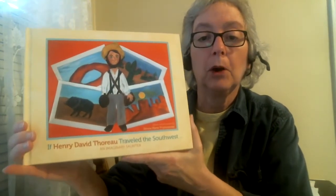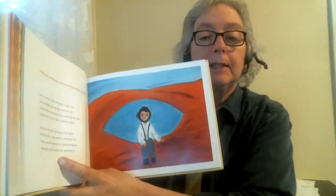So that's the first one. It serves as a good introduction to Henry. Henry David Thoreau loved the seasons of the year. And then, because Donna Marie likes visiting the American Southwest, she did a what-if book: If Henry David Thoreau Traveled the Southwest, an imaginary saunter. And so she's got Henry exploring a habitat that he never actually explored in real life, but that's okay.